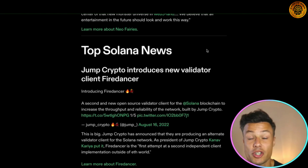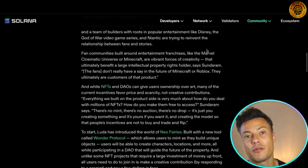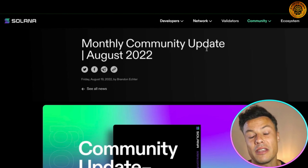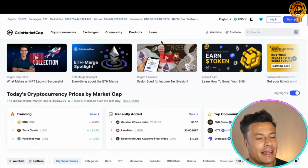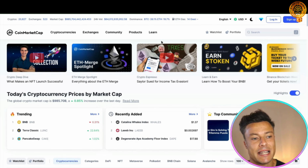This is big because Jump Crypto has announced that they are producing an alternative validator client for the network. This will help improve the overall performance of the network and hopefully aid in the future security of the network also. In terms of whether or not I think Solana is a good investment going forward, the end of this year and into next year? Let's take a look at that.